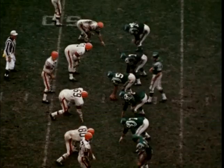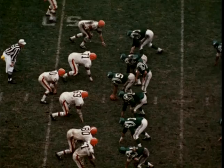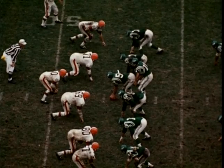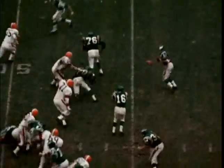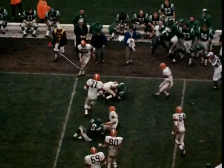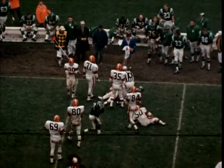Late in the game now, the Eagles trail 38-27, and we're launching a desperation drive. Norman Snead, the quarterback, all the way. Here's the toss to Timmy Brown, behind a great block by Bobby Brown. He stumbles and falls. He gets 5 yards. It'll bring up 4th and 1.